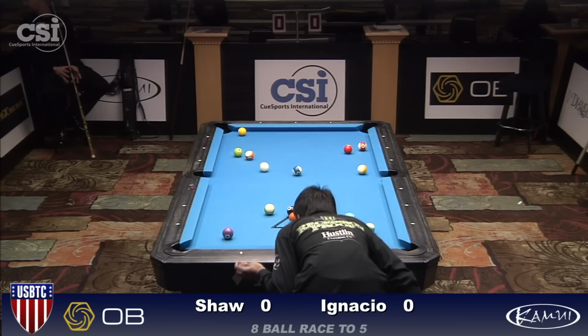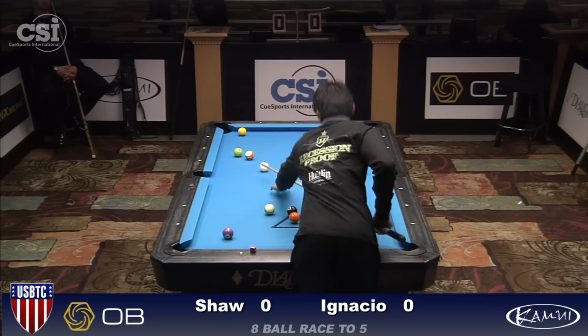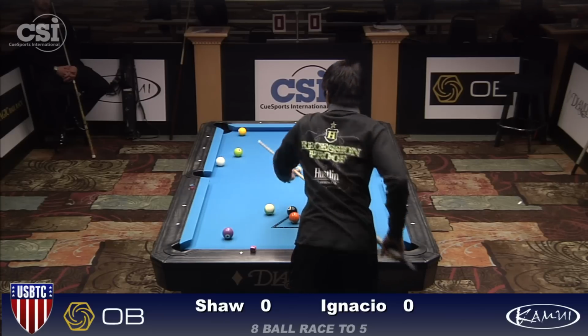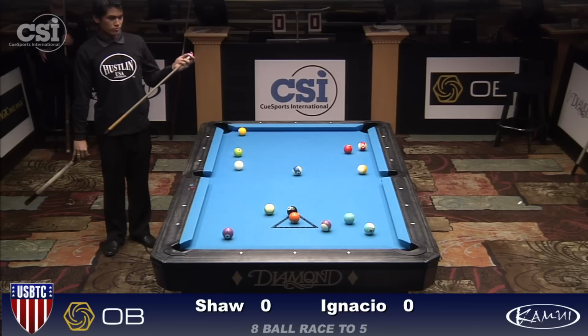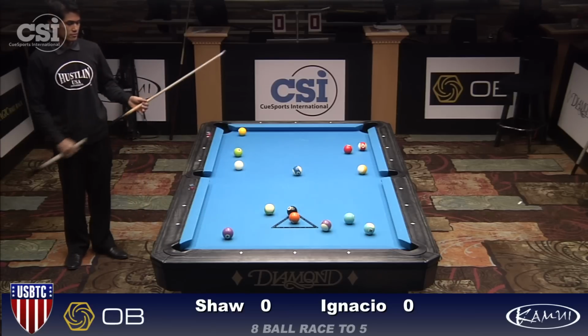And the 13 he could take care of right now off the 1 ball. I think that's probably the choice. Oh, it did go. Okay, well, nevertheless, this is still the better group, given the fact that he's still got 1 ball to take care of. And that 15 is accessible from the side rail.